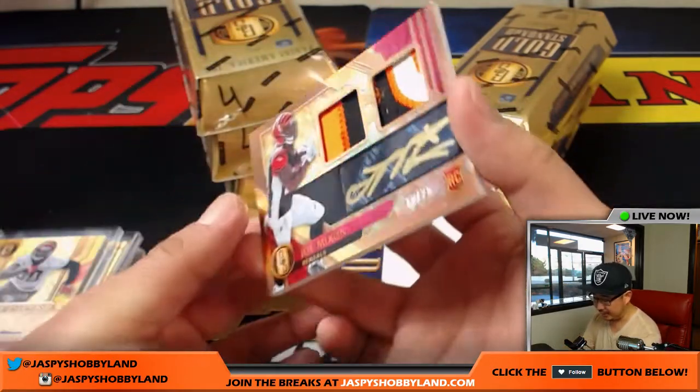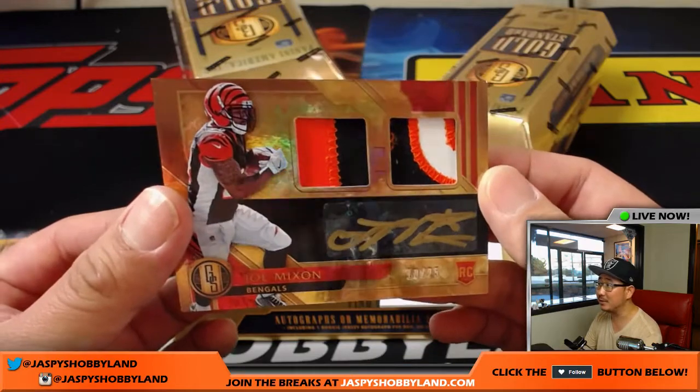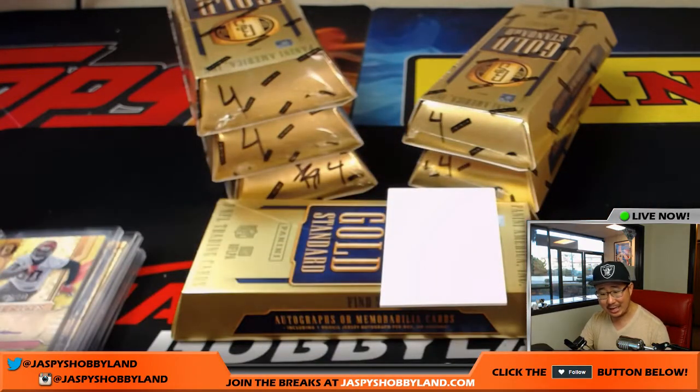And Joe Mixon. 10 out of 25 for the Bengals. Nice patch, nice gold ink autograph. That is another one for Ellie. Here we go, Ellie.